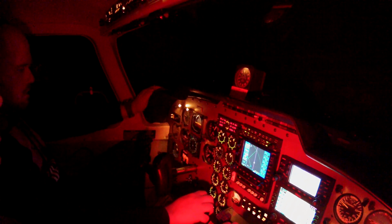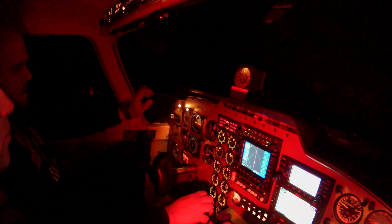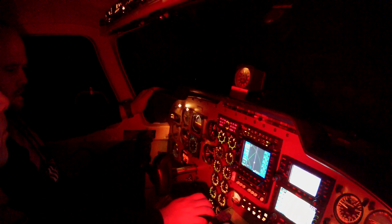District 240, at your 10 o'clock and 4 miles. 100 feet to go. 100 feet. Off the LS. Field in sight, Blue Street 5240. District 240, cleared visual approach runway 22, contact tower 120.1. Cleared visual 22, over to tower 120.1, Blue Street 5240, connect.